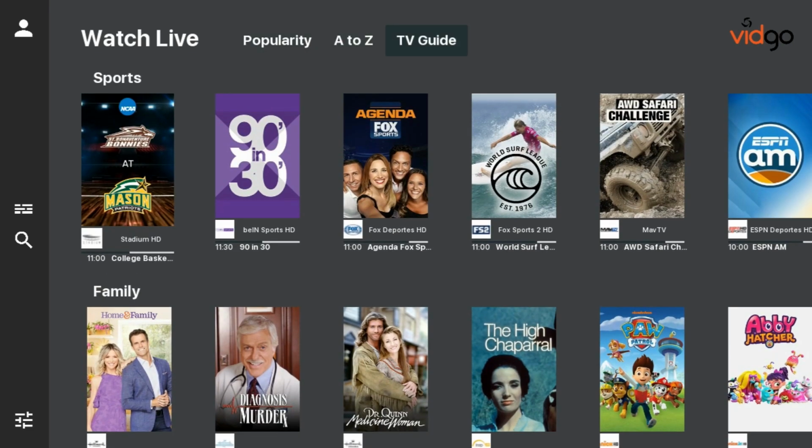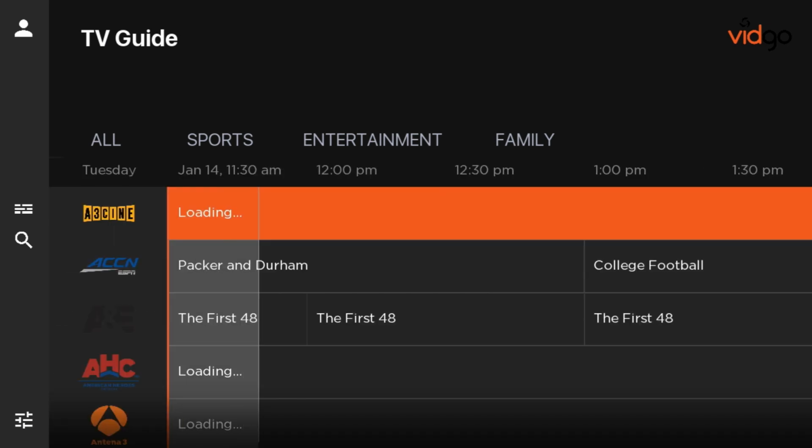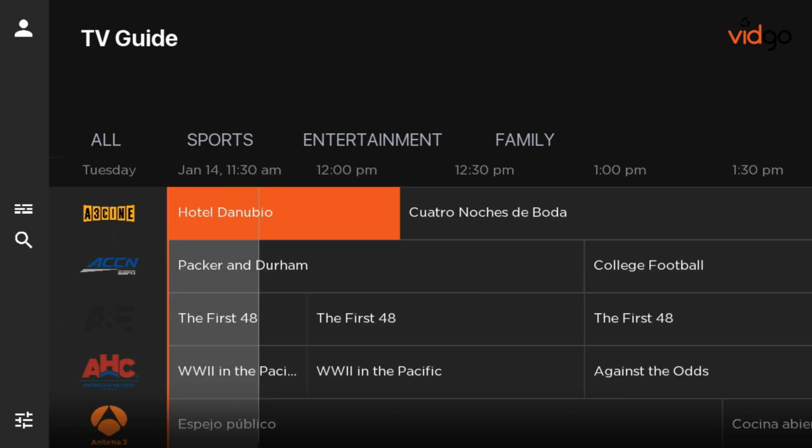So now I'm going to go to the guide. And as we can see, the guide has several areas that I can filter on. I can filter on sports, entertainment, or family by pressing the star button and then selecting what I want to filter on. At this point, I don't want to filter on anything, so I'm just going to say all.